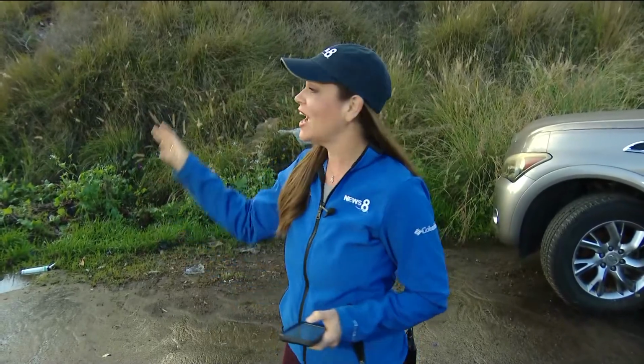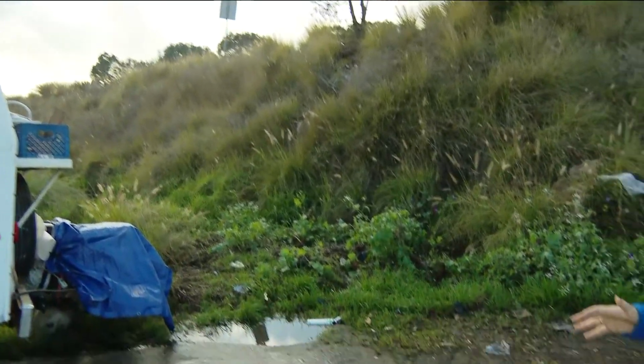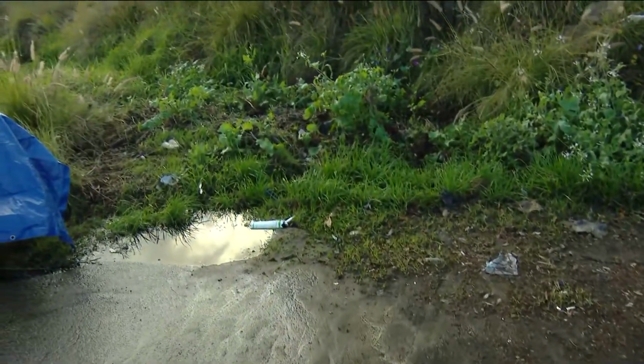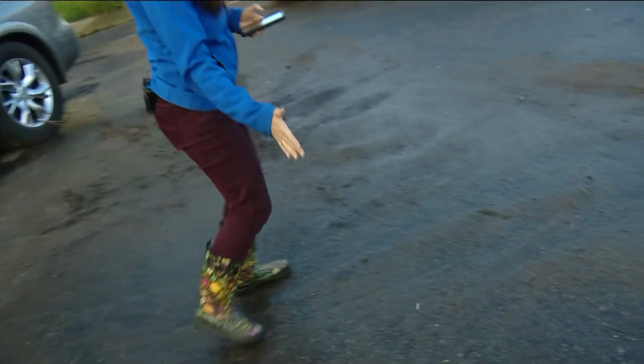We're in Morena, just south of the USD campus and east of Interstate 5. Behind me is SeaWorld Drive, and people living in this area are concerned about the lack of drainage. They say that when it storms like you saw today, it will flood. You can see it's now receded, but there are sludge marks right here, and it goes all the way up to here in this cul-de-sac, and that's a concern for people who park their cars here.